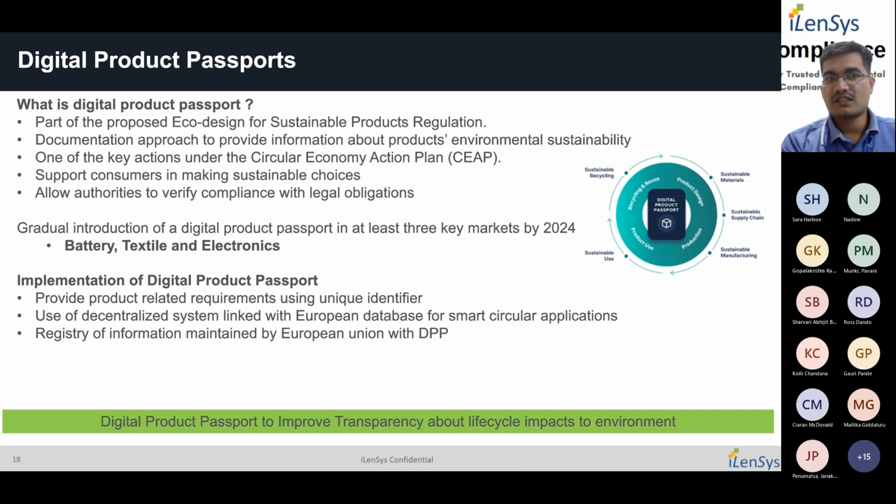label obligations. Currently the European Commission is working on three prototypes, battery, textile, and electronics, to have a digital product passport requirement ready by 2024. Once it is ready for these three or four prototypes, gradually it will be implemented across the different product groups as well. So, how will the implementation happen for a digital product passport?